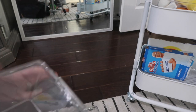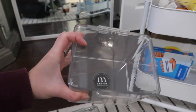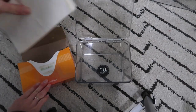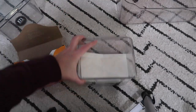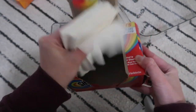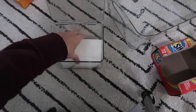Now, one thing I did buy containers for that are out on display, which you saw earlier, are going to be the color catcher sheets and the dryer sheets. I typically prefer the Method dryer sheets, and with these sheets, they're a little bit longer than the standard dryer sheets, so you can see that they don't fit perfectly, but they do fit pretty good. The next thing I did was get the color catcher sheets and also put them into the next clear container.